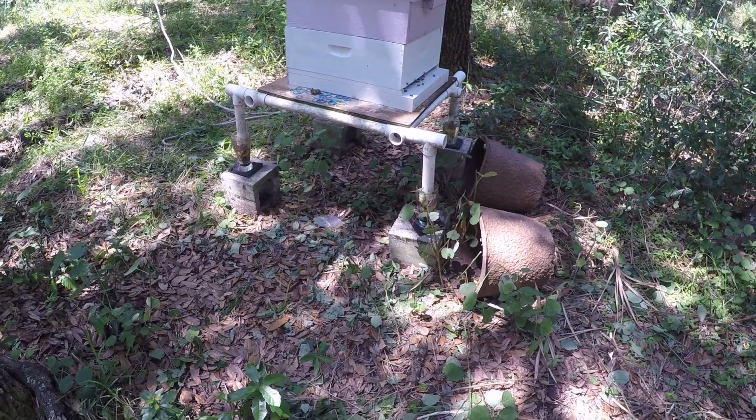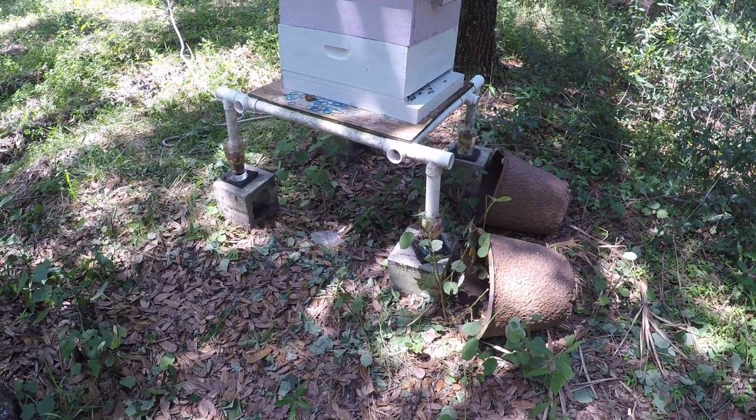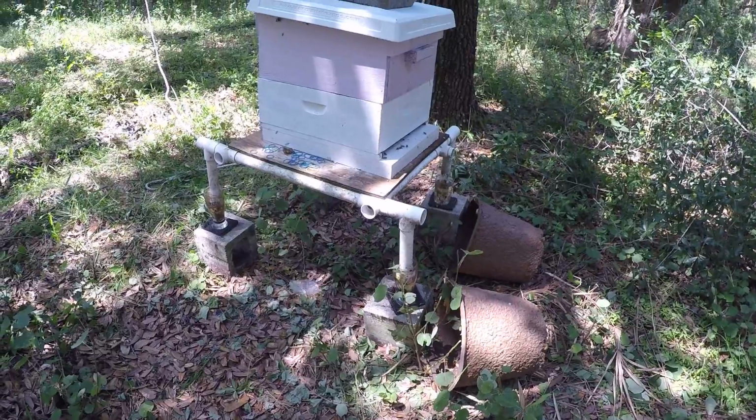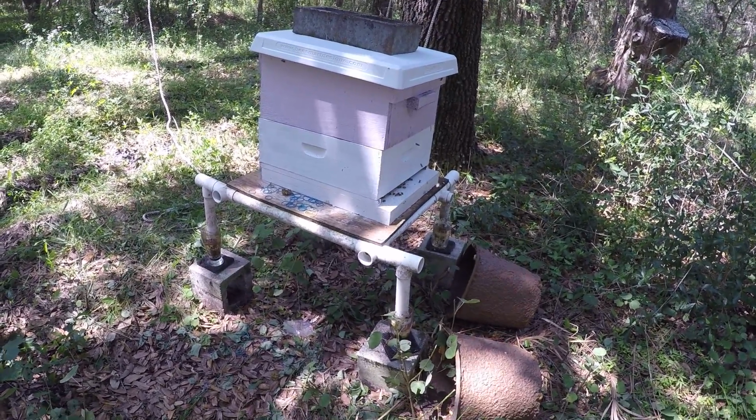At the bottom there, you can see there's water in the jars that keeps ants from going up into the hive and getting inside, messing with the bees. So they're taken to their new home.